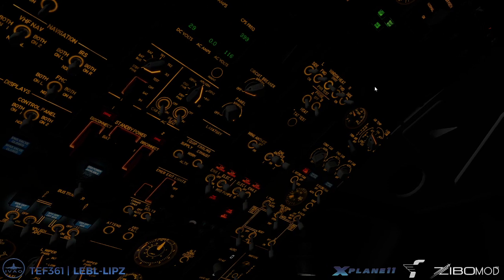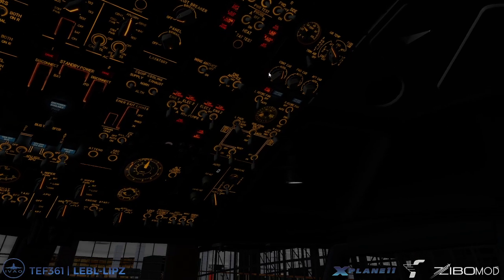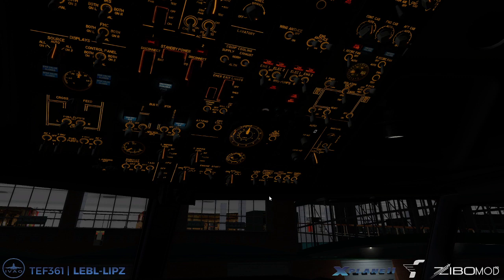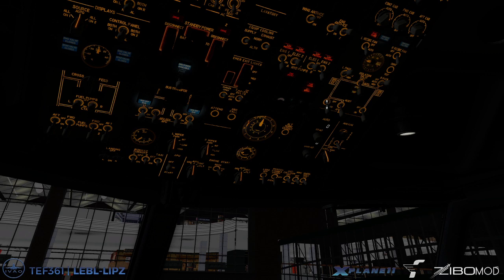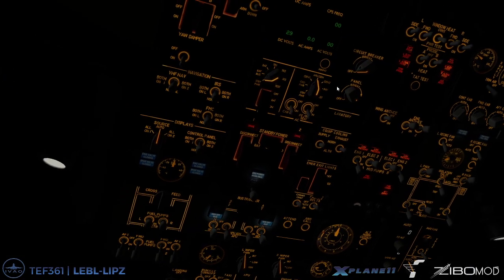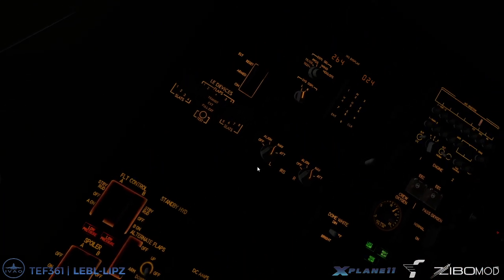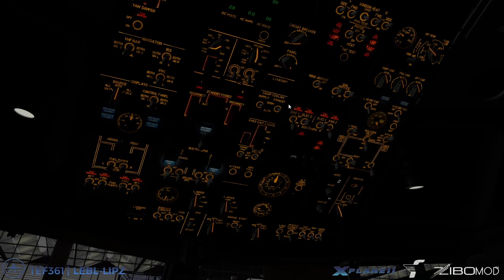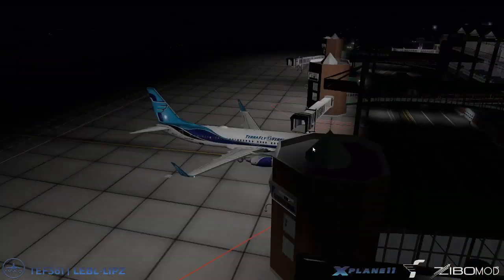I'll switch off the overheat. Drop heats also. Packs off. APU off. And APU off also. So hydraulic pumps off. Yaw damper off. Off for the last flight of today. Trimmer off. Set this to auto. Okay. That is fine. And we are in Venice.